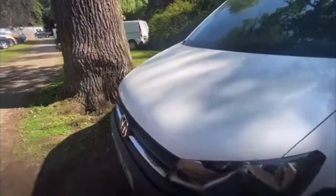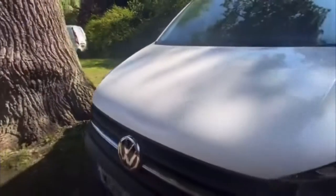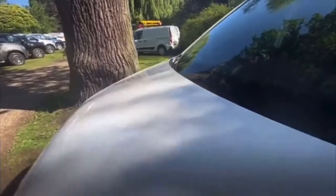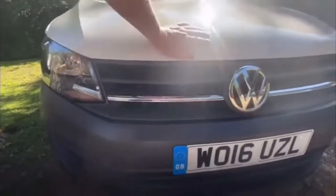Zoom that out a little bit. Hopefully you can see from that it's in great condition. Obviously it's done very low miles and it's got great history, so it's clearly been looked after. Okay, so the bonnet, I've got to be honest, I can't actually see anything on it that's worth showing you. There's no marks that are obvious, there's no dents that are obvious. Can't even see any stone chips if I'm honest, which is really unusual.